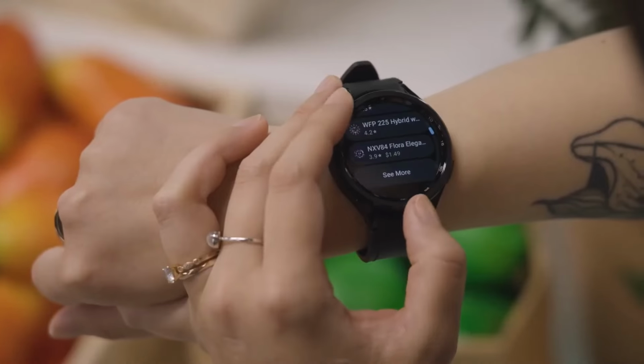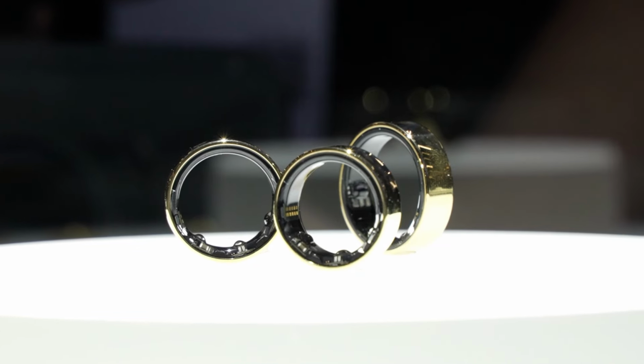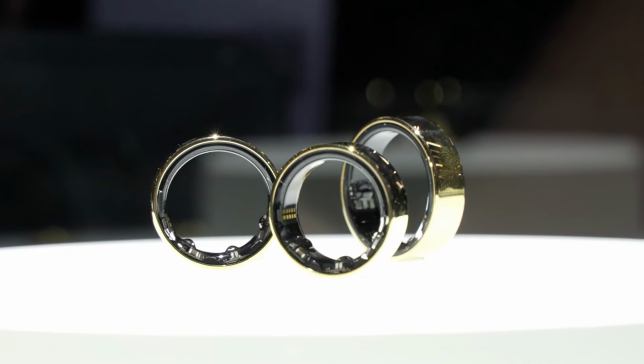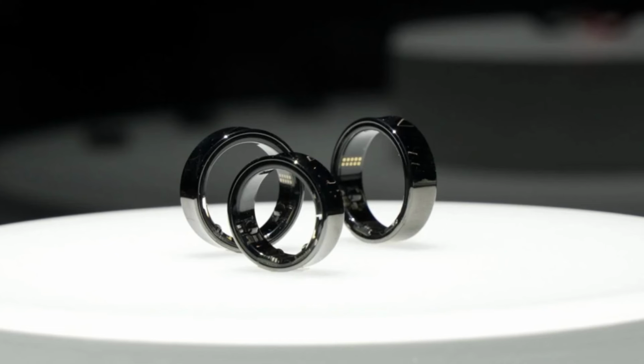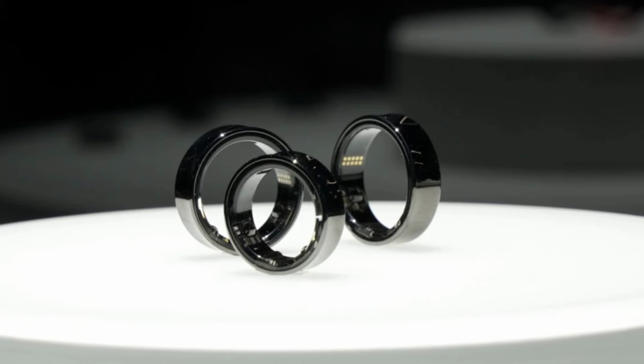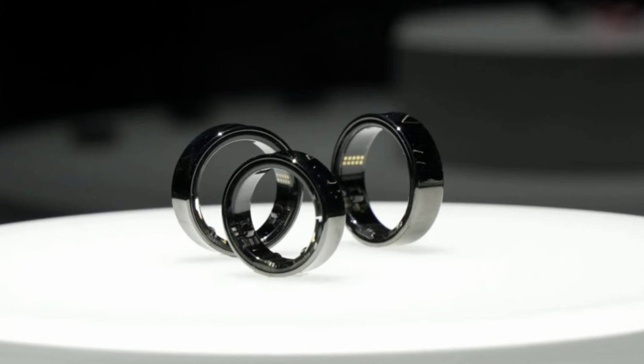Ladies and gentlemen, let's talk about the Galaxy Ring. Yes, you heard that right. Samsung's first finger-based wearable. This device is designed for health monitoring, and it was actually unveiled earlier this year, though it was locked behind glass at the time. But now we're finally getting a closer look, even if it's still a bit blurry.